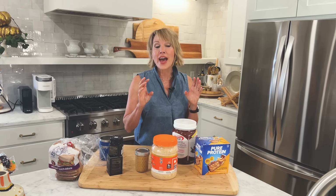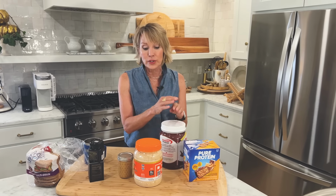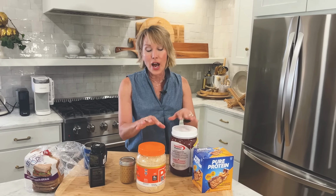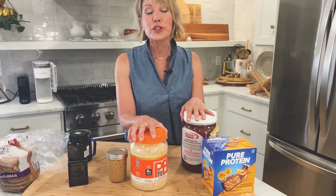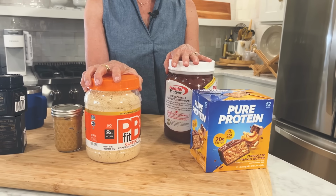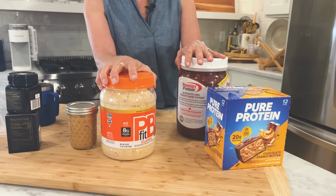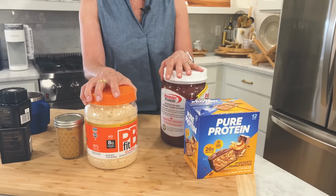So I want to show you a hack and also some great products we have been consuming in great volume here at the cottage. Most of them, we like them at breakfast, but also for snacks, just different times of the day. So let's start out with my number one obsession. Okay, I love peanut butter. I absolutely adore peanut butter, but it is really calorie dense. It's way too fattening for me to consume with any kind of regularity, even if I'm eating it on celery sticks or something like that.